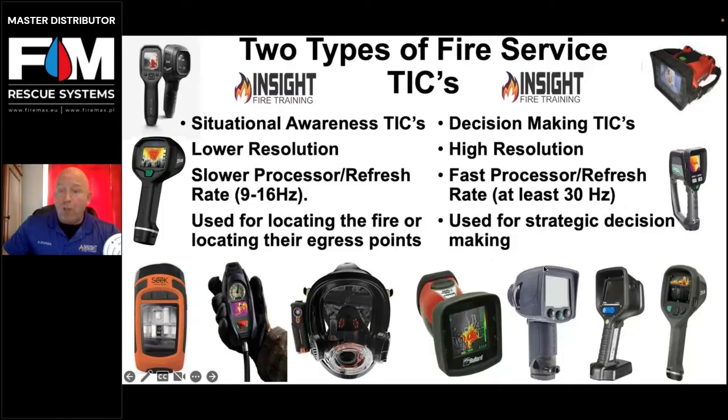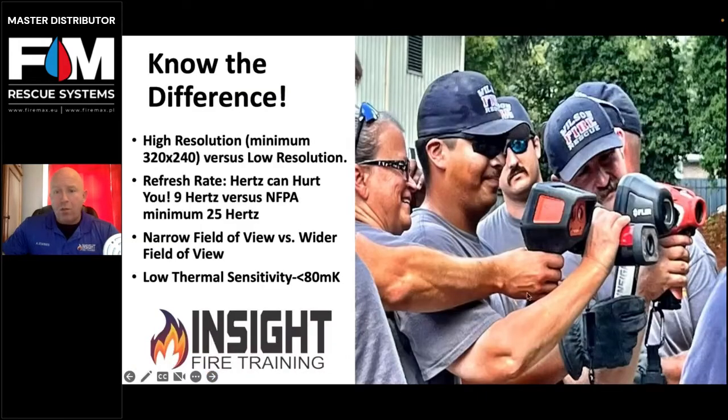Whereas your decision-making camera should be a minimum of 320 by 240, 76,800 pixels. That's per NFPA. And it should have at least 25 to 30 hertz refresh rate. We prefer as fast as you can get, depending on the programming and how the manufacturer does it. And those are used to guide, lead, and enhance strategic decision-making. That's their purpose. They're better insulated. They have wider screens, brighter screens, bigger field of view. They are designed to help the crew leader, the boss, or as I like to say, the designated adult. So you need to know the difference.